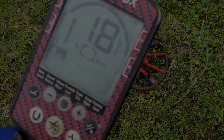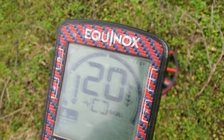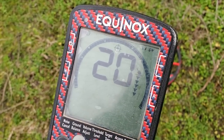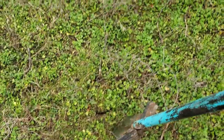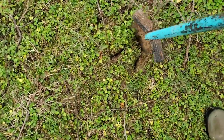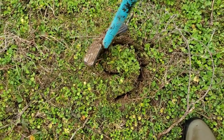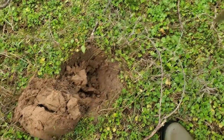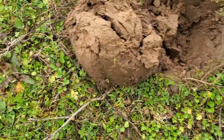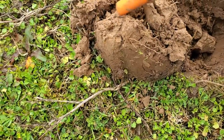All right, folks, getting a good solid 1920. Showing about 8 inches, but usually it's about 6 inches deep. All right, I got it marked. So let's live dig this. All right. Good old sandy soil. Shallow.